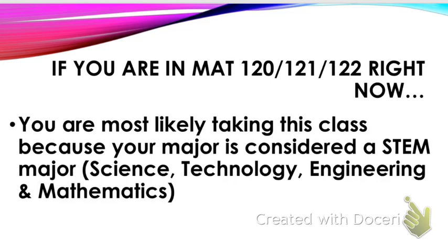If you are currently in Math 120, 121, 122, or 126 right now, you are most likely taking this class because your major is considered STEM. That means there may be more science, technology, engineering, and math needed for your degree. If you've recently changed your major and have not met with an advisor, it is recommended that you do so to make sure you are on the correct path for math classes.